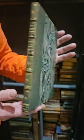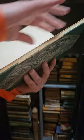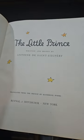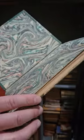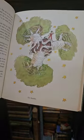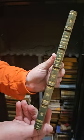Got a nice copy of The Little Prince by Antoine de Saint-Exupéry. Oh, that's a 5th printing. I really don't know too much about modern books, but someone spent a little bit of money putting a nice leather binding on that one.